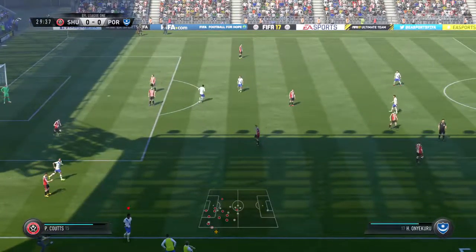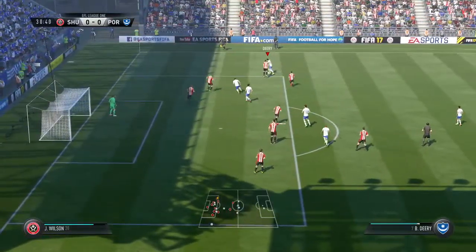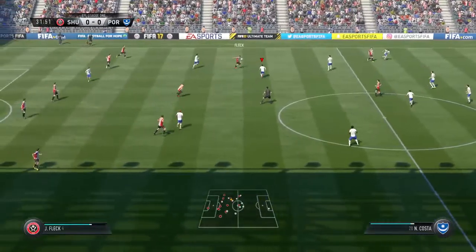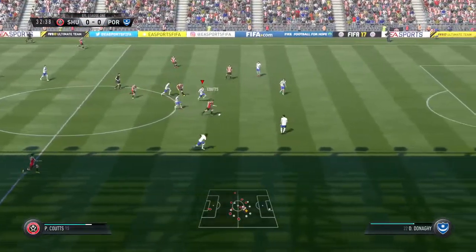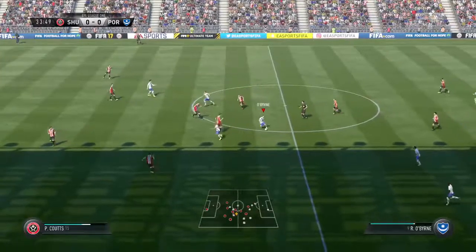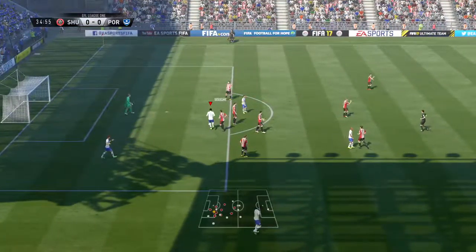Throw for Portsmouth. Short passes, but they're keeping the ball. Well read by the defender. Comes in strongly. Good forward play from them. Very much in free kick territory. This foul.